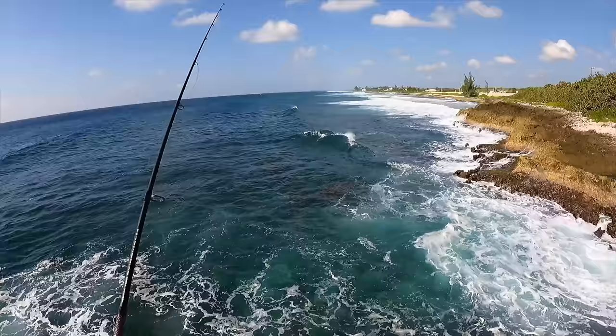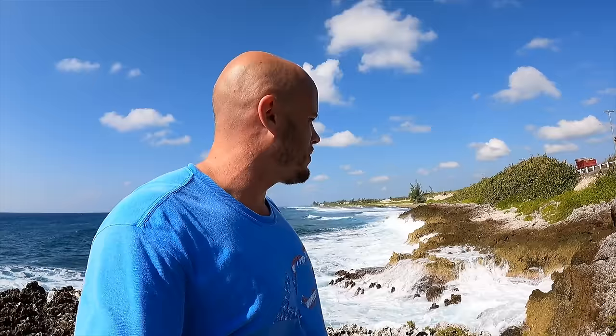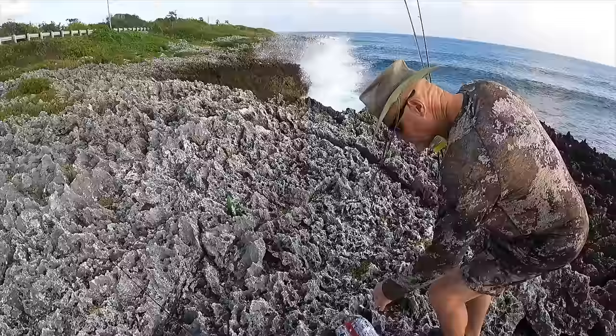Last piece of bait, folks. Dang it. Well, no fishing session is completely wasted because you always learn something. But the hunt for a big fish goes on. Oh yeah, look at those waves.